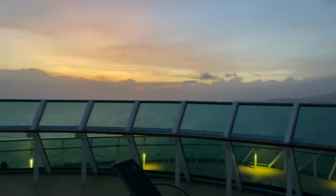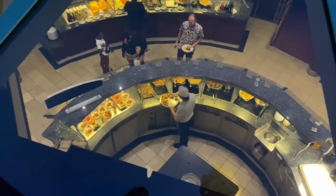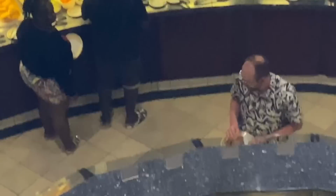Let's go. So a neat little thing that I just noticed, even though we've been up here a couple times, right on the front of the ship, you have a little peek into the buffet. So what do they got for dinner tonight? It's Caribbean night, I believe. So I believe there's some jerk chicken over there. That looks like jerk chicken right there. Some kind of balls. Salami and cheese. And look, some salad, fruit, bun of sorts. That's the topping for hamburgers and hot dogs over there. I do love a hot dog.